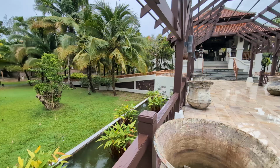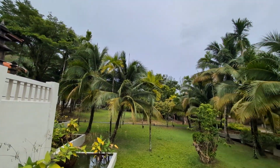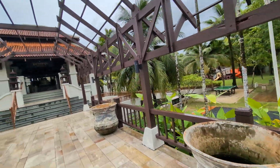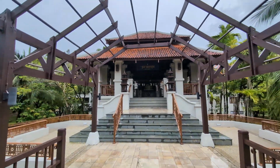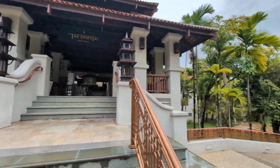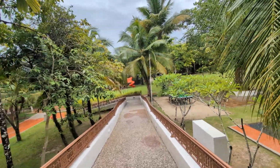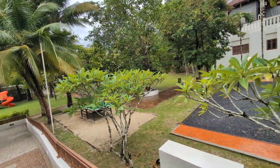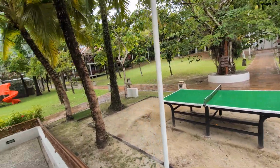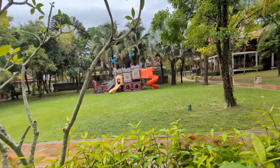A lot of these hotels have these lovely ornamental ponds that go around them. This hotel has got plenty of foliage with tropical type trees. This is the Oriental breakfast area restaurant. It's breakfast time now, so I don't really want to go in and encroach on people having their breakfast. There's a little games area and a children's area. There we go, a pirate ship.